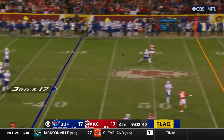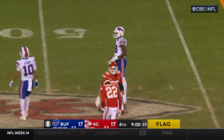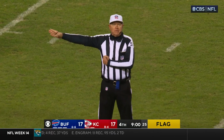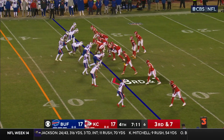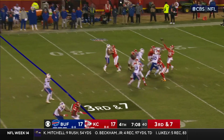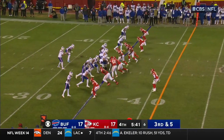Another flag is thrown. It's going to be another holding call, I believe, as he completes it to Murray. Holding, number 79, offense. 10-yard penalty. 8-0 when the Chiefs give up 20 or fewer. The Bills 6-0, but they've lost all the other ones over 21. Here's a third down play, and he was hit when he threw something with this possession.